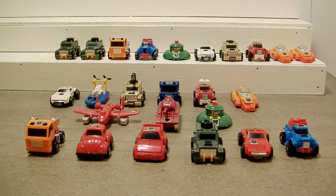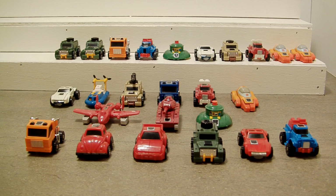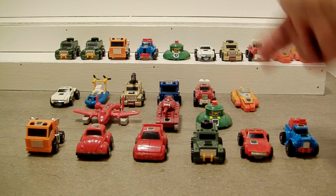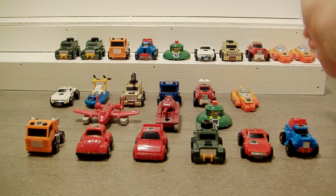I don't have a full complete collection. As you can see in the background here, I do have some doubles, because I usually tend to have doubles of G1s if you can. If I can, I try to. In terms of what I'm missing, for Wave 2, I'm missing Beachcomber, and for Wave 3, which was the very last wave, I am missing Hubcap. And if I can, I'll show you pictures of those.